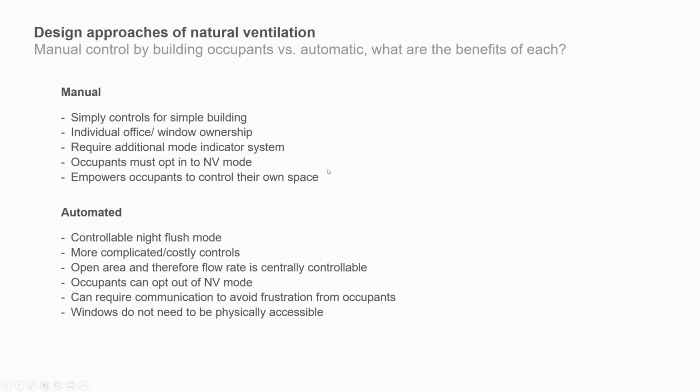And I think, in some of our projects where we have manual windows, but they have a really great indicator system of natural ventilation mode, and they have a lot of buy-in and they've done a lot of education, people are really empowered to open the windows. Like that moment when the building goes into natural ventilation and everybody opens the windows is kind of community building. Like I think it can be a really great thing for the right building.